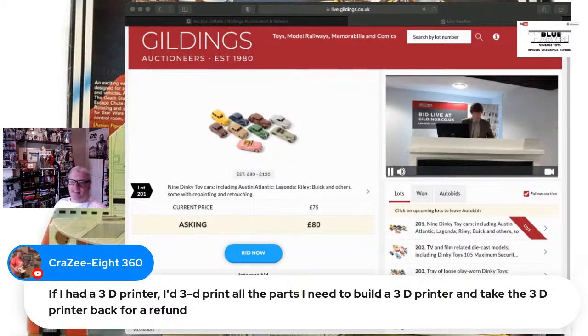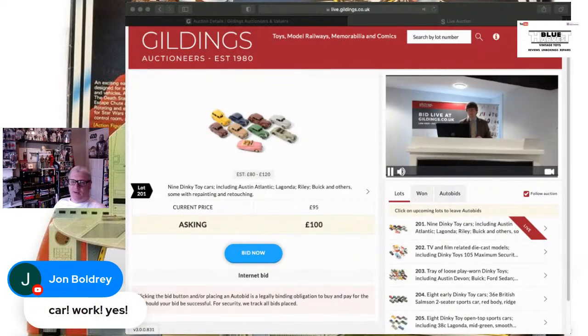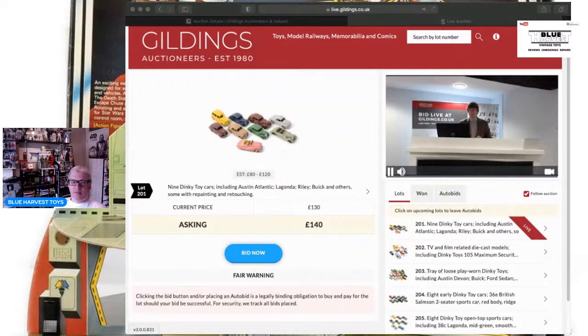What 201, we've got 90 toys in this lot here, good selection. And internet's coming in at 85, 90. Car work, yes. 95. Well, is there 100? Yeah, get more excited and see loose vintage in a charity shop. Oh, God, yeah. Obviously, something new, like the vintage collection. 110, 120. 130. Postcard probably didn't have your box. It did. 30, just didn't bloody knock.